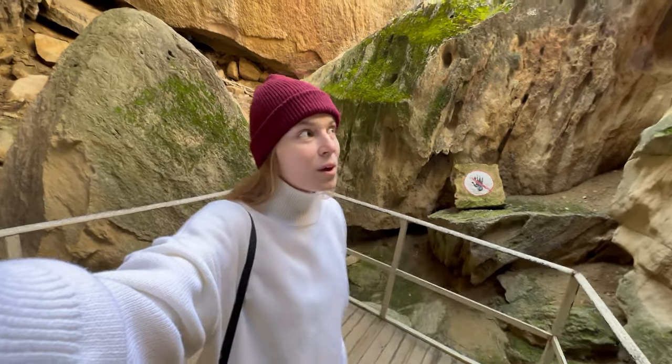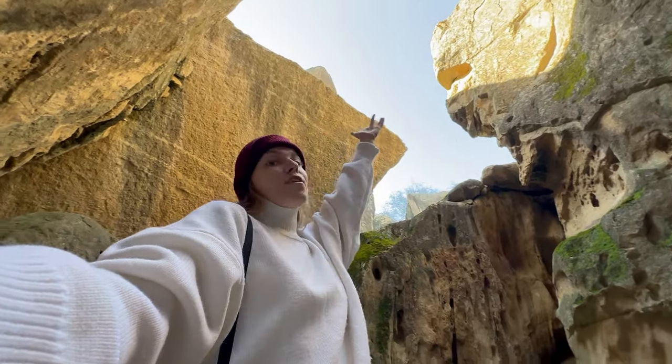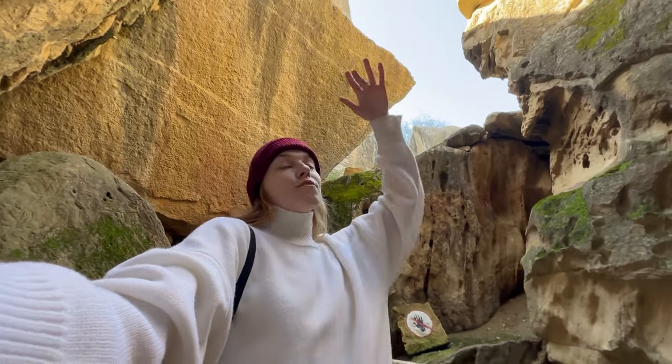A thousand years ago, here was a cave, and now you can see the sky from here because there is no roof anymore.